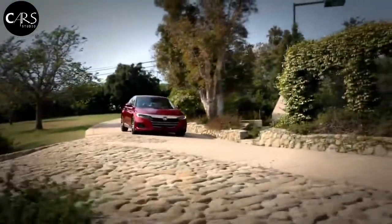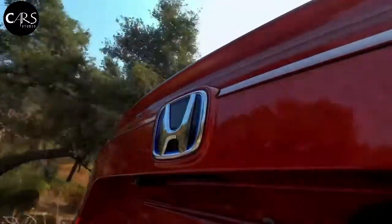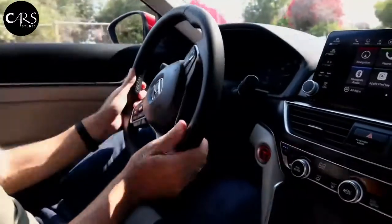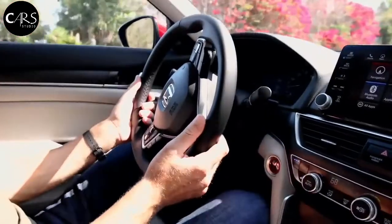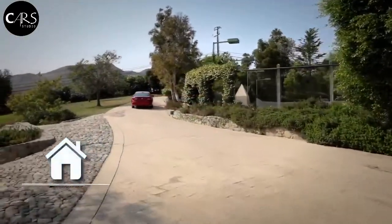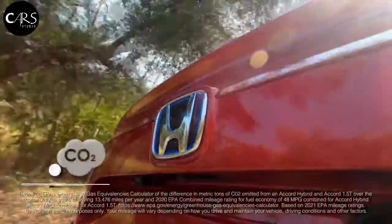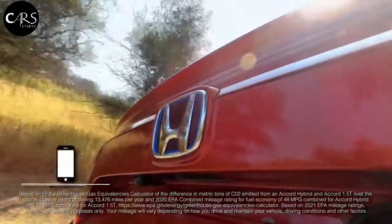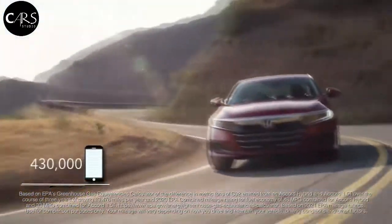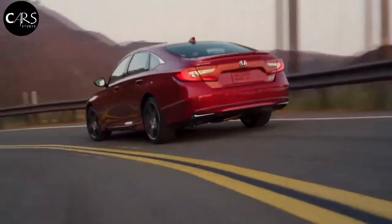And of course, the Accord Hybrid not only fits your budget, saving you money and trips to the pump, but it also does great things for the environment too. Extrapolating from EPA data on carbon emissions, driving an Accord Hybrid for 3 years versus an Accord 1.5 Turbo, which is naturally more fuel efficient than the average new vehicle, is like turning off the power in the average home for nearly 7 months. Put another way, the reduction in carbon emissions is equivalent to those generated from fully charging 430,000 cell phones. So clearly, just driving the hybrid can make a real difference.